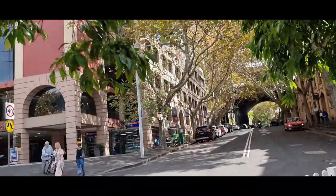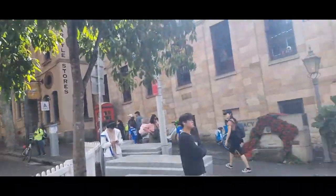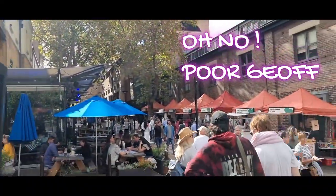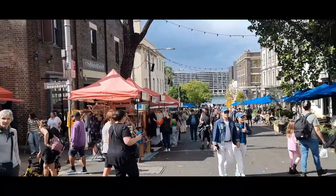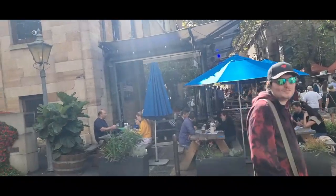Right, here we are in the Rocks. Jeff's getting hangry. He's not eaten since last night, and I didn't eat a lot last night. So we're trying to find somewhere to eat that hasn't got massive queues.